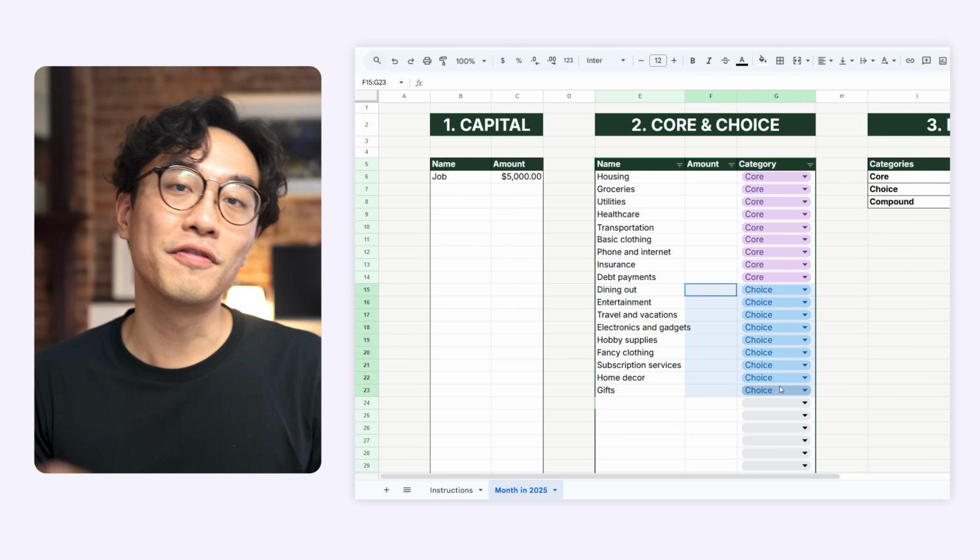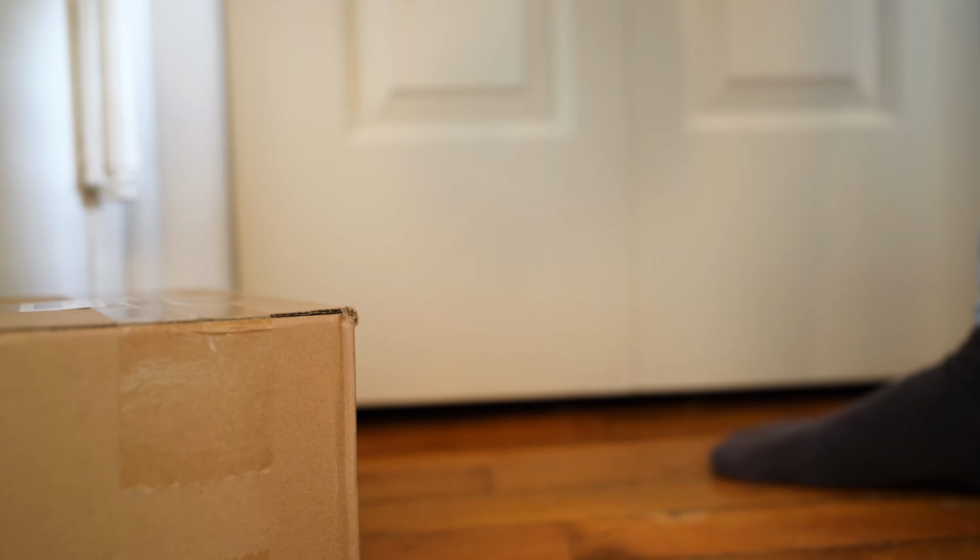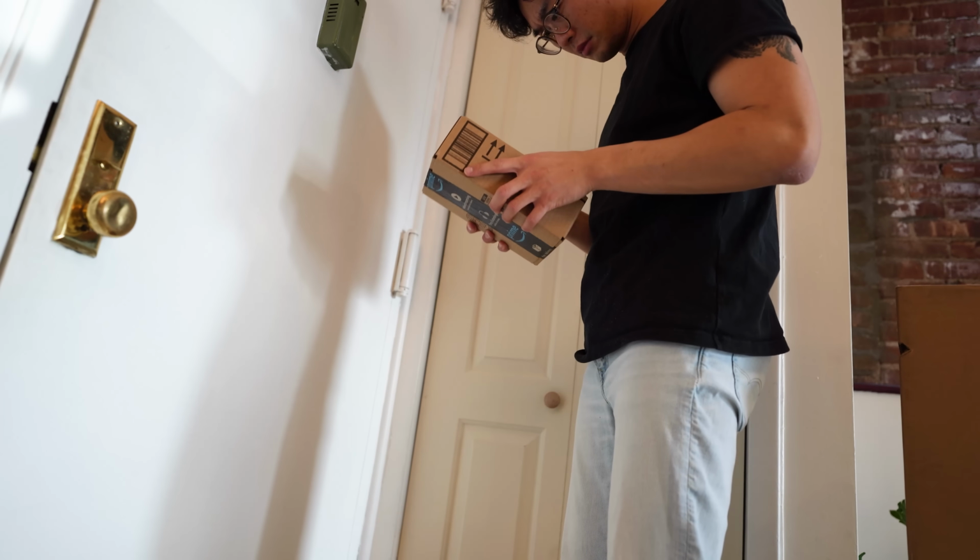Then step 3 is to focus on your choice number, all right? So this is basically the opposite of core needs. It contains anything that you choose to spend money on. So these are non-essentials, right? These are the things that really make your life more comfortable and make it more enjoyable. So Netflix, going out, and partying.